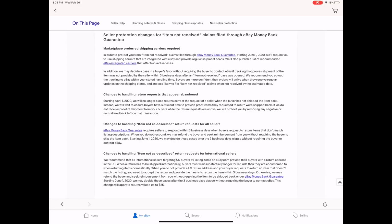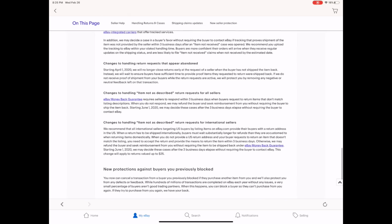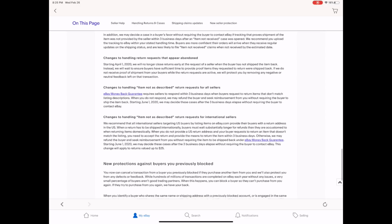That doesn't mean you get 3 days to update it. Like, you could have a 5-day handling time. It means if they open a case, you have 3 days to at least put the tracking in. It doesn't even have to arrive. It just has to be updated. That way, buyers are less likely to open those cases.